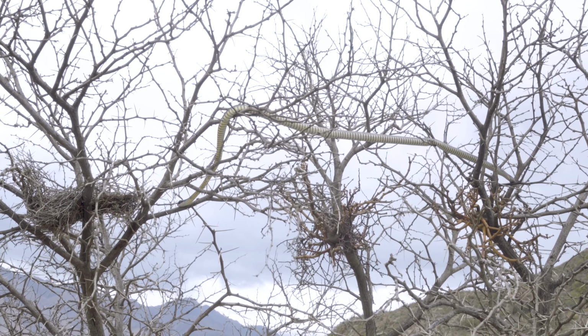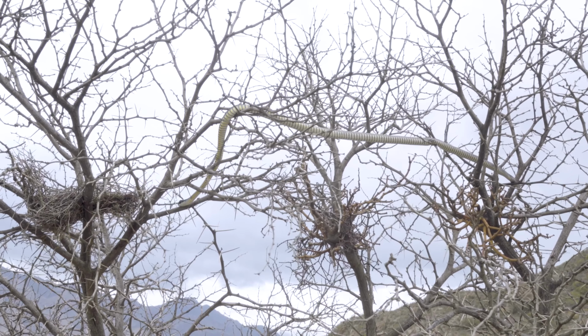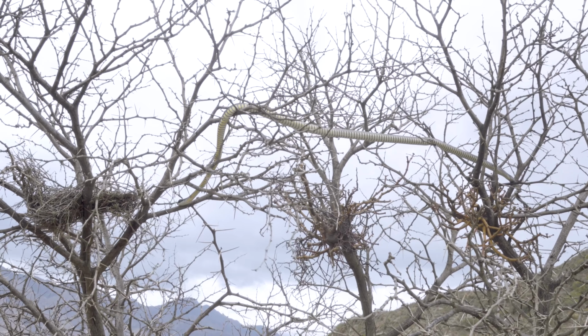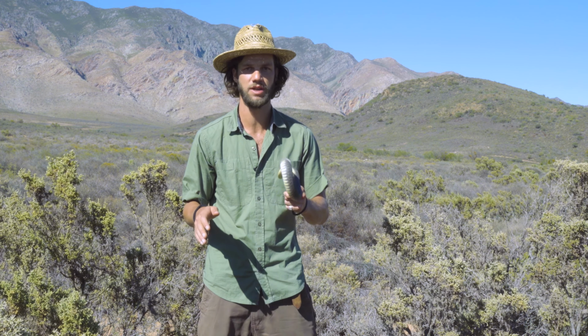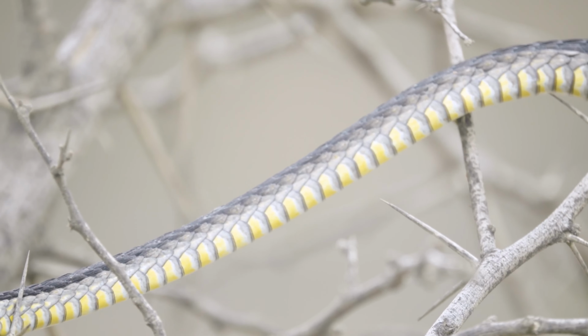Boomslangs tend to get between roughly 1 to 1.6 meters. So this guy's roughly about an average length for a Boomslang. So that's an amazing, amazing snake. I've got a female I'd like to show you, so I'm going to quickly pause this and we'll get the female in quick and show you guys the difference between the two.